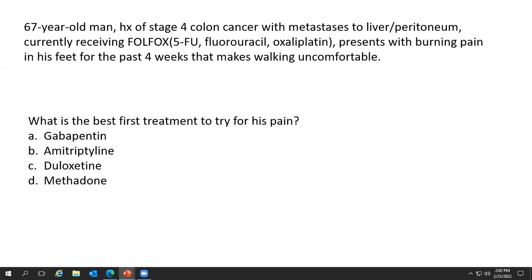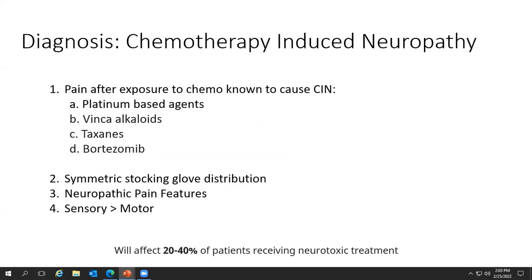Give you guys 10 seconds, think about an answer. Answer is duloxetine. We'll talk a little bit more about that. We are talking about chemotherapy-induced neuropathy. The diagnosis is relatively straightforward.